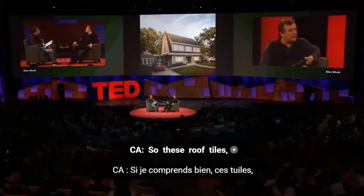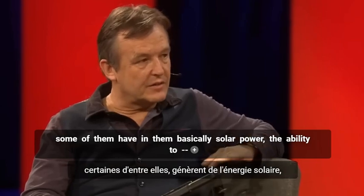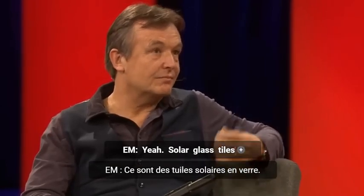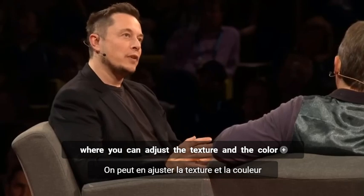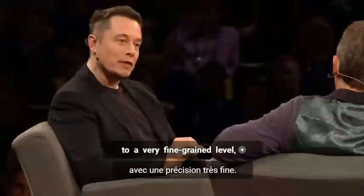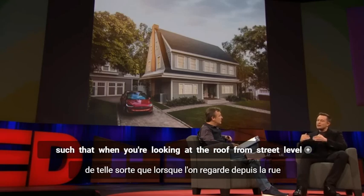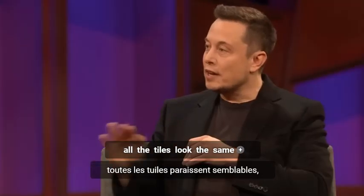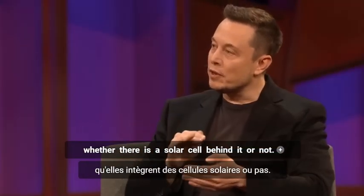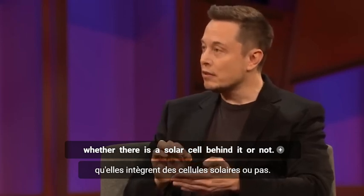So these roof tiles, some of them have basically solar power in them. Yeah, so the solar glass tiles where you can adjust the texture and the color at a very fine-grained level, and then there's sort of micro-louvers in the glass, such that when you're looking at the roof from street level or close to street level, all the tiles look the same whether there is a solar cell behind it or not.